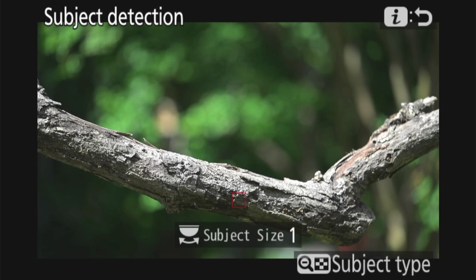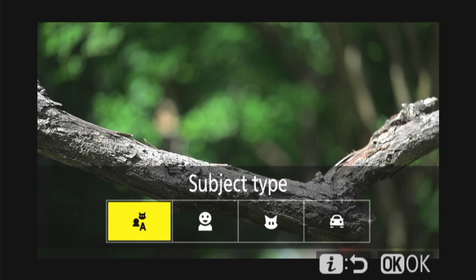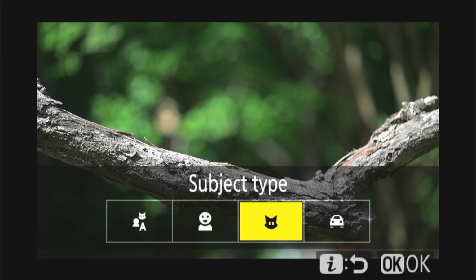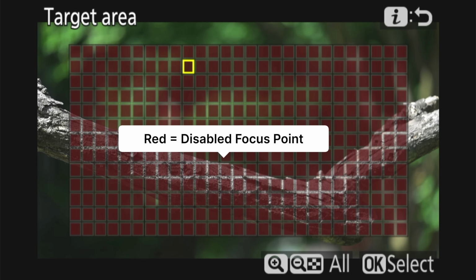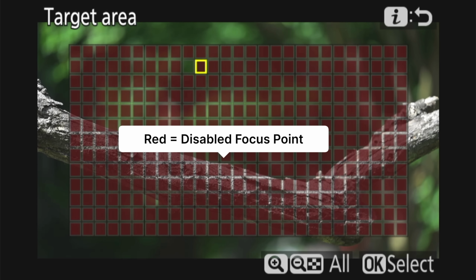The next area is the subject detection. From here, you can select which types of subject should trigger motion capture, whether that be a person, an animal, or a car. Tied closely to this is the area menu. Using this menu, you can limit the focus points that the subject detection will be allowed to detect a subject in, in case your needs are very precise.